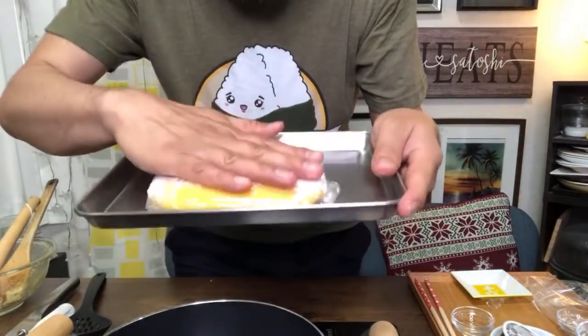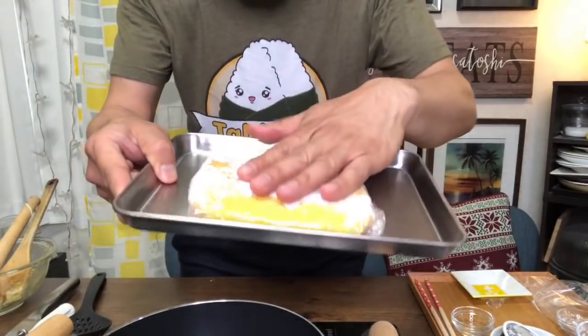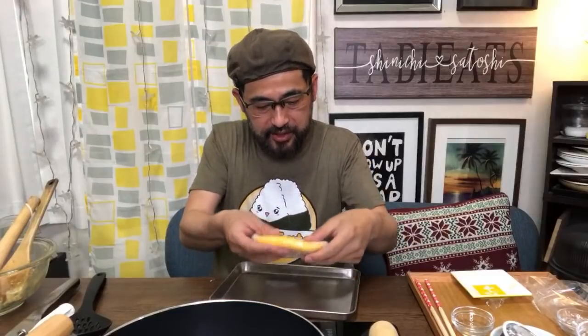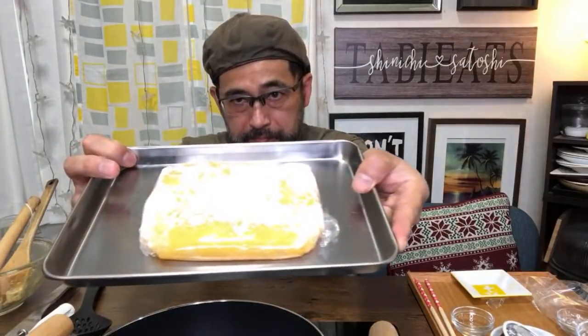So this is the mochi, butter mochi. This one is the Akita version. This process is the Akita mochi process, butter mochi. And reduce the heat. It's still warm, so let it cool to room temperature. And in Akita, they just cut this mochi and eat it as it is.